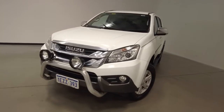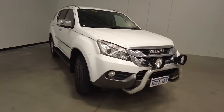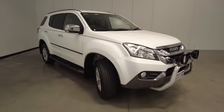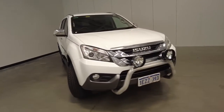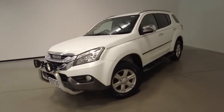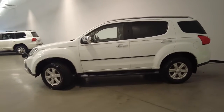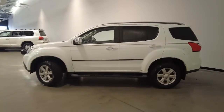Introducing the 2016 Isuzu MUX LST Edition. The MUX is a four-wheel drive, four-door wagon with seven seats, powered by a 3-liter turbo diesel engine that has 130 kilowatts of power and 430 newton meters of torque via a 5-speed automatic transmission.